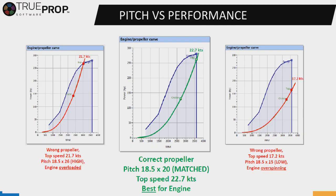To show how this happens in practice, here is a vessel with 3 different propellers. They're all 18.5 inches in diameter. The one on the left here is a 26-inch pitch propeller, and you can see now the engine's overloaded. And on the far right, we have a low pitch propeller, an 18.5 by 15, and you can see they're only getting 17.2 knots, and they're only using about half their engine power. But when we dial this into an 18.5 by 20, we're hitting 22.7 knots.